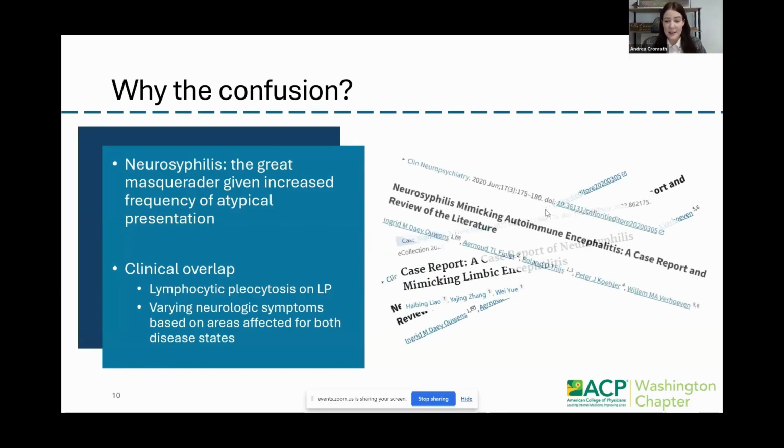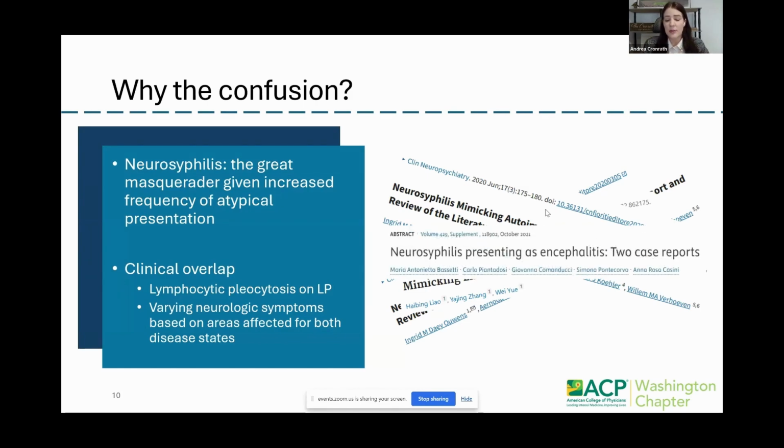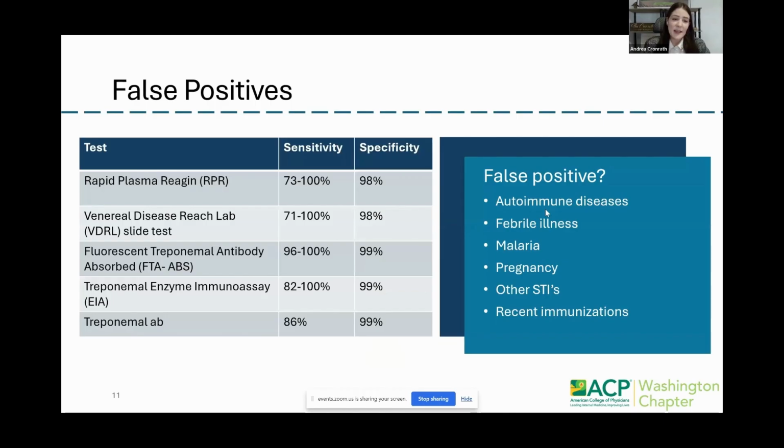Well, there are lots of case reports out, especially for syphilis mimicking other things. They both cause lymphocytic pleocytosis on LP. They have similar patchy findings, often on MRI, that can really be anywhere. And they both can present with varying neurological complaints, depending on where the infection is or where the autoimmune attack is. And false positives are common.